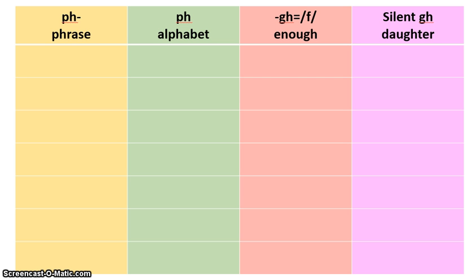All right, now that you are back, I want you to put all your words facing up so that you can see them. And this week we're going to be focusing a lot on the sound, spelled a couple of different ways. But let's go ahead and look at the very first column. This is like in the word phrase. The PH together makes the sound. But I want you to know the difference between column number 1 and column number 2.